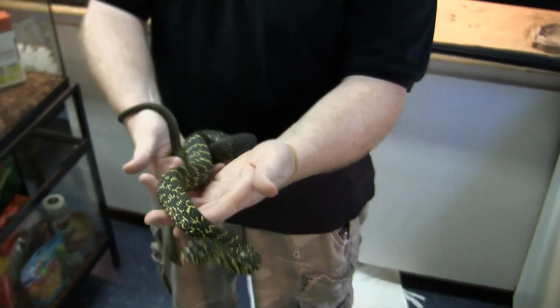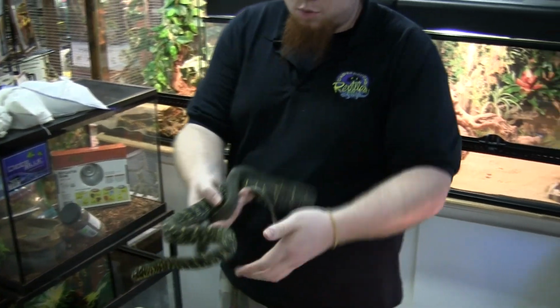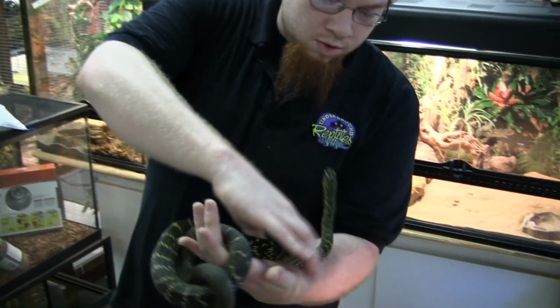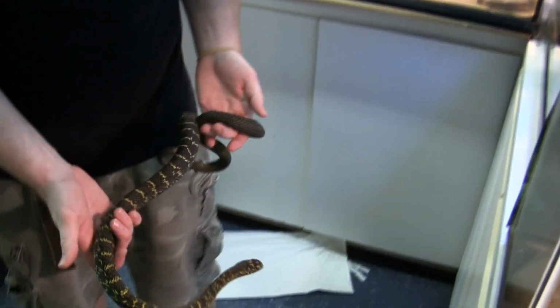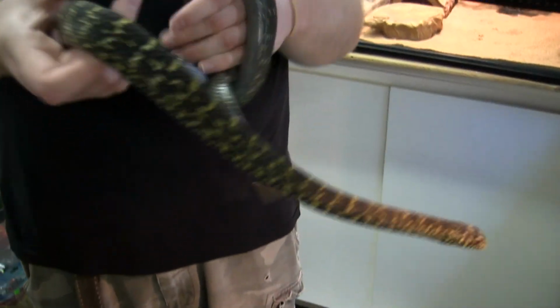So if you look at this bad boy, this is one of the coolest rat snakes in existence. One of the coolest snakes in existence, in my personal opinion. They're super hardy, super active. They can be a little bit aggressive, a little bit fidgety, but they are without a doubt one of the prettiest animals on the face of the earth. Look at that thing.